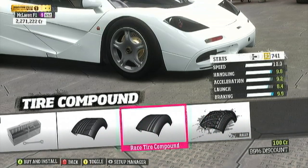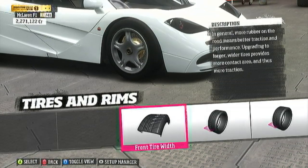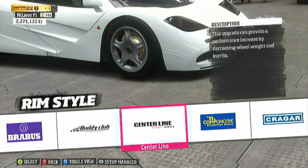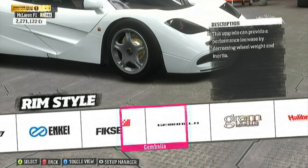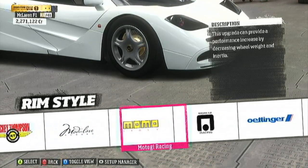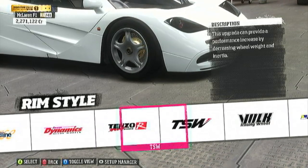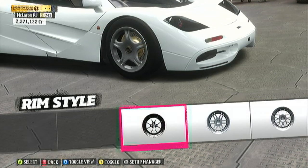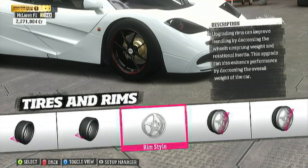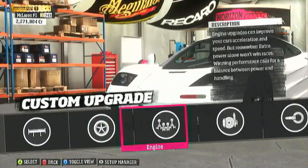And right off the bat, we've got the McLaren F1, not the long tail, this is the actual standard McLaren F1. Actually, when I was doing the reviews for the last car pack, for some reason, this car completely slipped my mind, and I never actually did a review on it, but I'm here now doing a review on it, so that's all good, that's all cool.